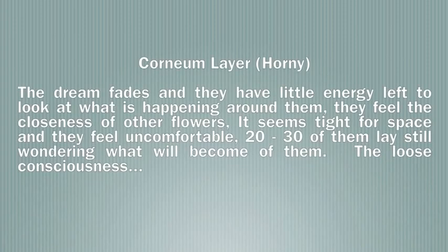Corneum layer. The dream fades and they have little energy left to look at what is happening around them. They feel the closeness of other flowers. It seems tight for space and they feel uncomfortable. 20 to 30 of them lay still, wondering what will become of them. They lose consciousness.